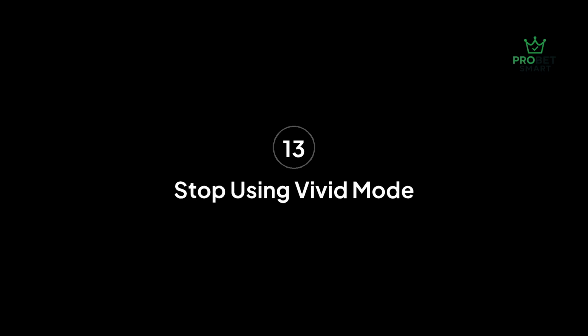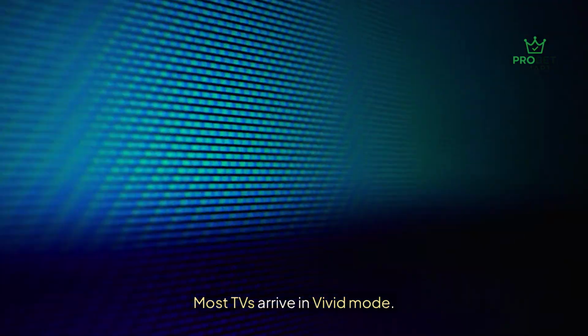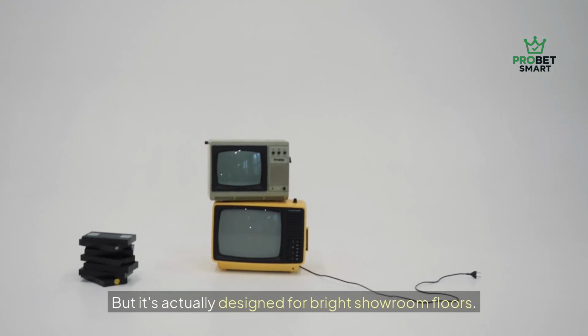Tip 13. Stop using vivid mode. This might be the biggest mistake in the entire video. Most TVs arrive in vivid mode. At first glance, it looks bright, colorful, eye-catching, but it's actually designed for bright showroom floors, not living rooms. Colors become exaggerated, whites look harsh, black levels disappear, and the backlight runs much brighter than necessary.